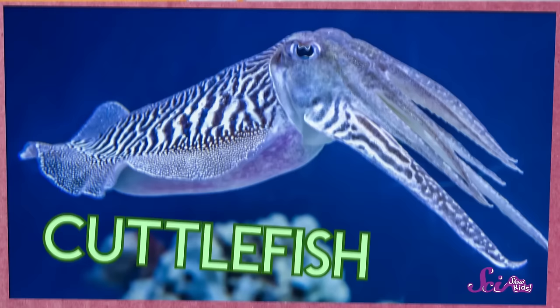Other animals use the coral reef to hide in a different way, like the cuttlefish. Cuttlefish can change the color of their skin, so they look a lot like the coral reef. That helps the cuttlefish hide from other animals that want to eat them.